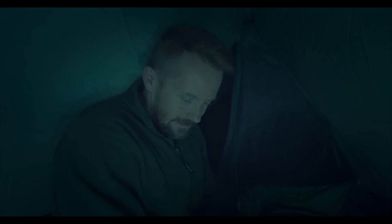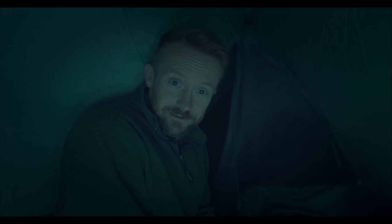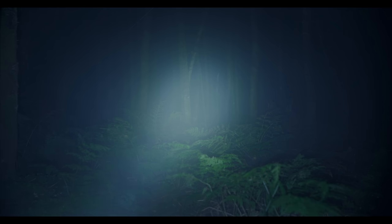Well, everybody, it is now 15 minutes till 9 o'clock. It's raining rather nicely outside. I'm hearing some thunder. It's incredibly foggy out there. Can't see much of anything, really.